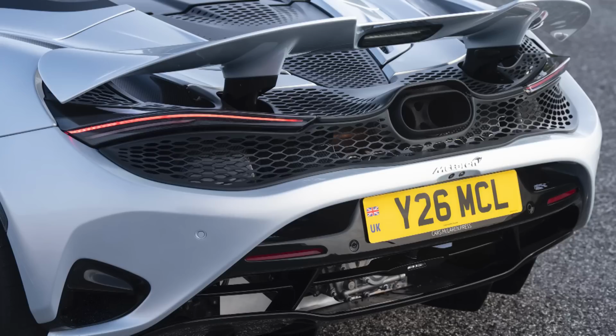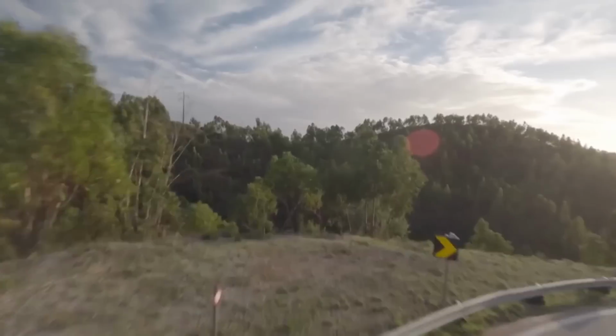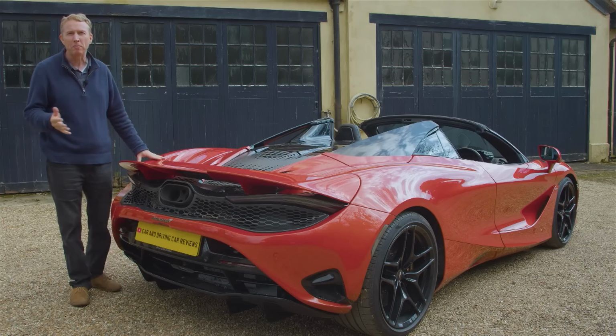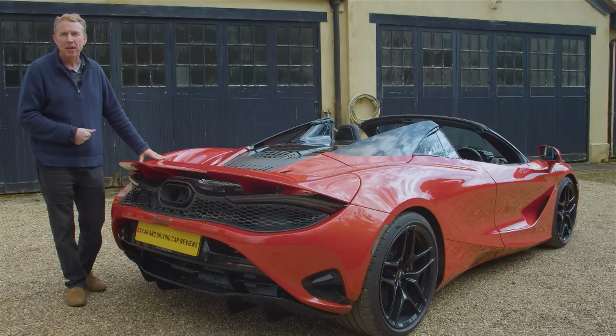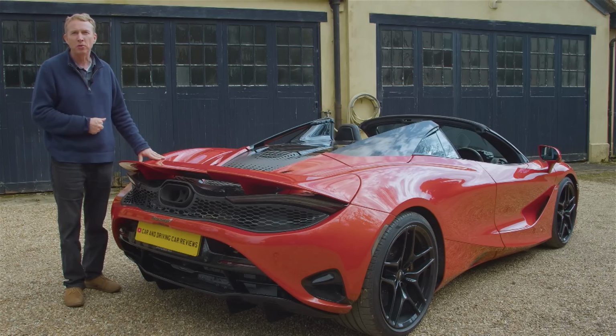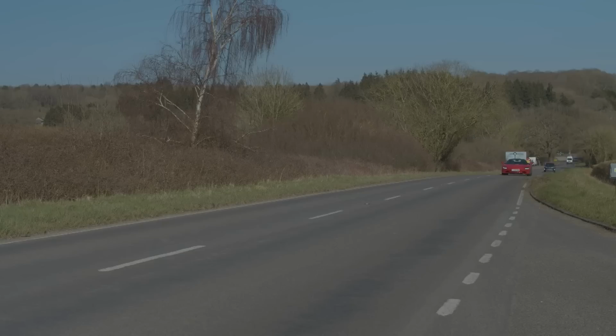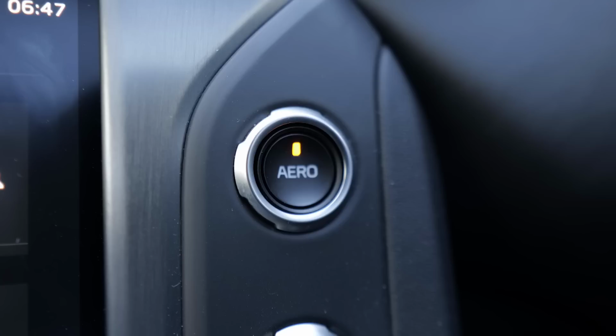The wing's fully deployed in just half a second when you slam on the anchors, the purpose being to shift the aero balance by 20% to improve high-speed braking stability. There's automatic 30% deployment in the so-called DRS mode, which clicks in to reduce drag when you're accelerating hard in a straight line up to maximum speed. And you can manually deploy up to 80% of wing downforce by pressing an aero button on the dash if you want more optimal cornering performance.